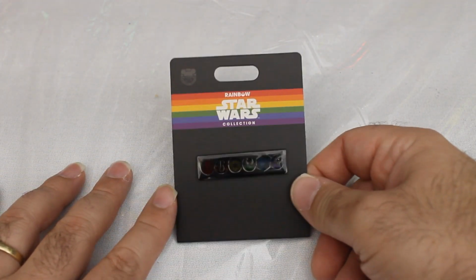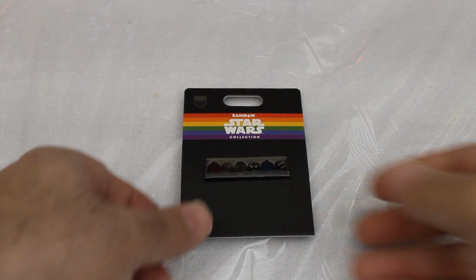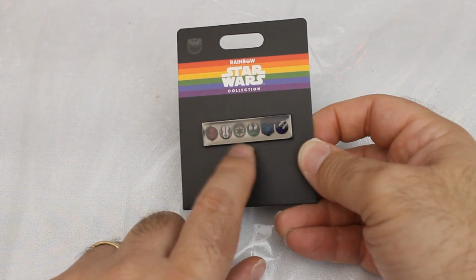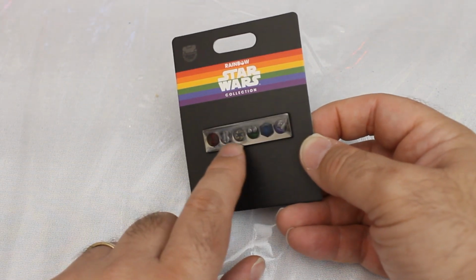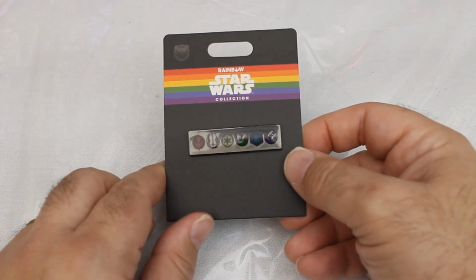But I noticed on the website, it looked really awful. I don't know if you can see it here or not, but basically what you have is the various logos from Star Wars. You have the Empire and the Rebellion, and stuff I think symbolizing Mandalorian on there. But I guess you can't see it very well.